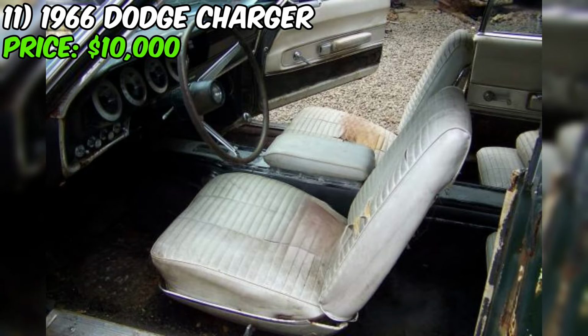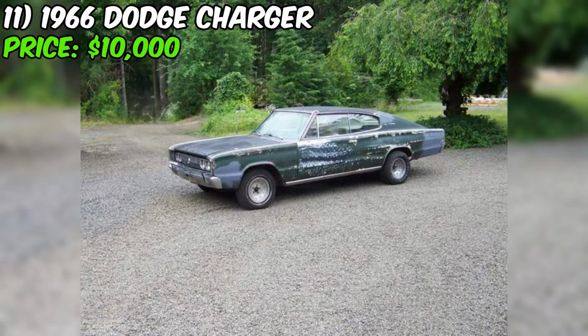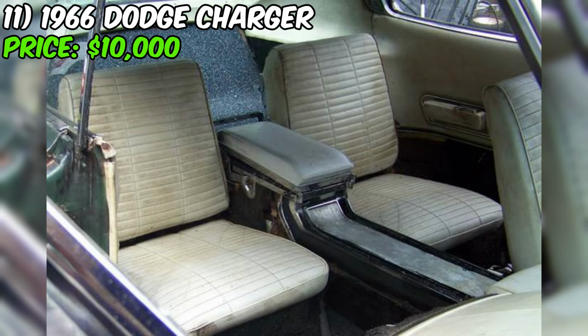Now, I want to be upfront with you. This Charger is a project car. It's been sitting for a long time, and it's going to need some work to get it back on the road. The seller has been very honest about the condition of the vehicle, and they've provided a detailed description of what needs to be done.